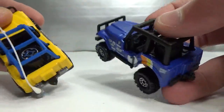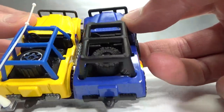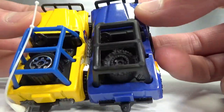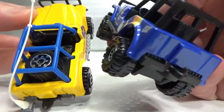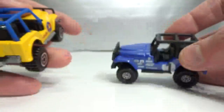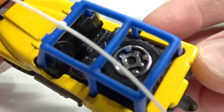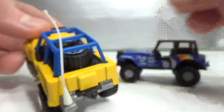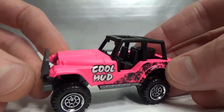And the interior still seems to be pretty much the same, except for the steering wheel. That is now kind of a plastic blob standing in there. So it seems to be pretty hard these days to make a proper steering wheel. So that's a bummer, because I think this one looks really cool. And then I got this 2019 version in pink.